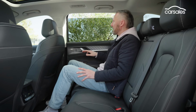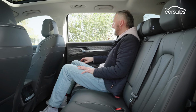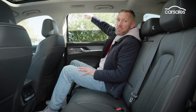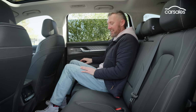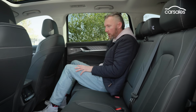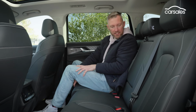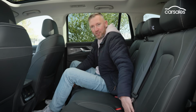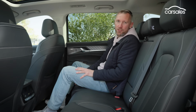My kids love the windows that go all the way down. They're little shorties, so they can actually see out of that. And it's made for families. Check it out, anti-pinch. Oh, that worked. Okay, good. There's twin USB-C ports, which is nice. Plus you've got door pockets. There's pockets here. Someone's put a muesli bar wrapper in there. The grub, I know who that was. And of course you've got twin ISOFIX and triple top tether child seat anchorages.